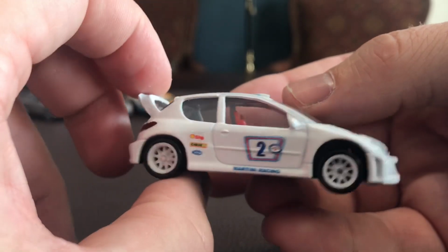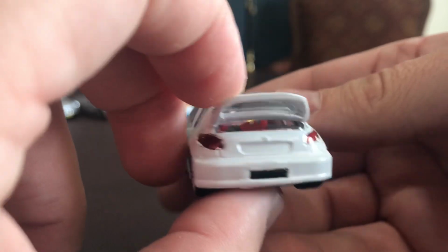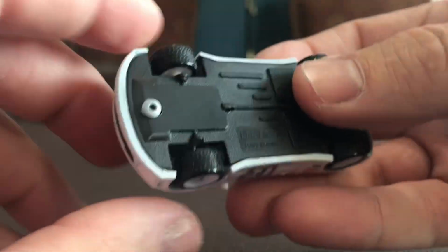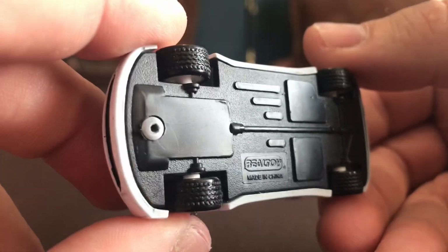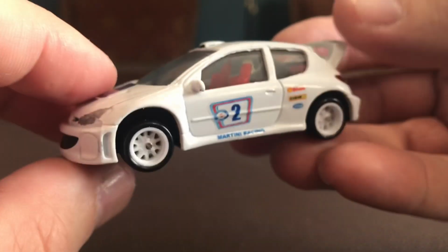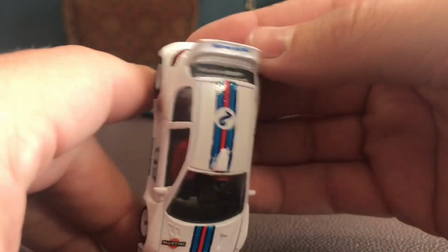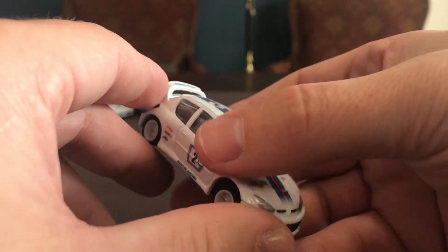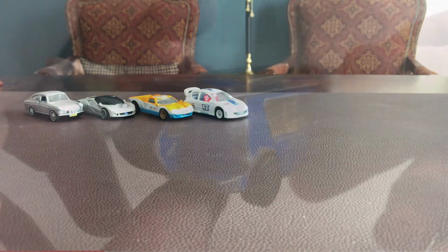These have Hot Wheels real riders from a Subaru WRX, I believe. Here you go. This is a Real Toy. Just one screw on this one. You can see the tire tread. Pretty nice wheel set for this one. But the actual Peugeot 206 rally car did have white wheels, so I wanted to make it as close to authentic as I can. I didn't see any in the Martini livery. So that's just what I had laying around.